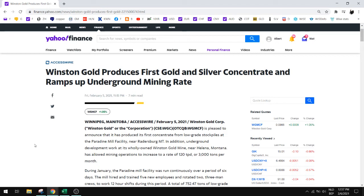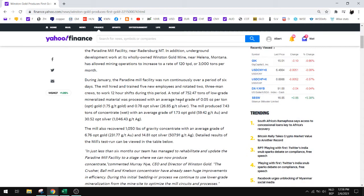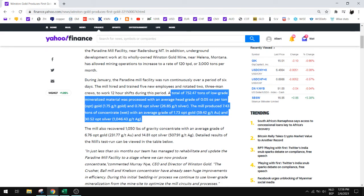This is an update on Winston Gold because they just released a press release yesterday that they produced their first gold and silver concentrate. And this is the test mining that they are doing right now. So let's go over the numbers. Apparently they have been milling for 6 days continuously. These are the numbers. We will go through that.